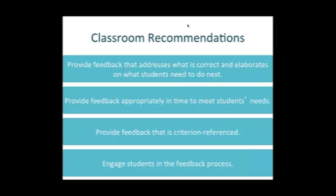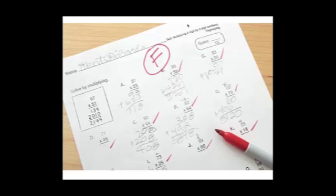Looking at the recommendation to provide feedback that addresses what is correct and elaborate on what students need to do next. So Kent, I want you to do this paper again. I want you to put the zeros in. I want you to align the columns, and I want you to pay attention to your addition.